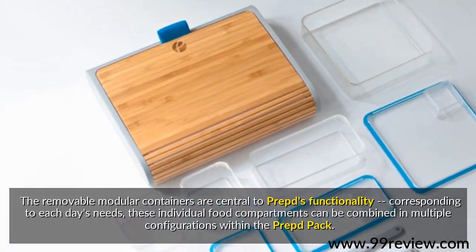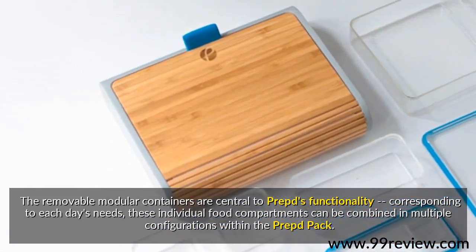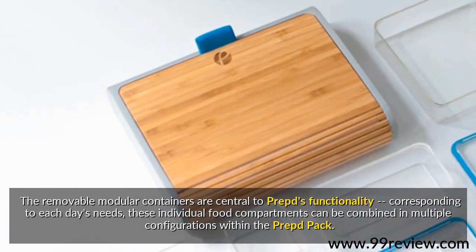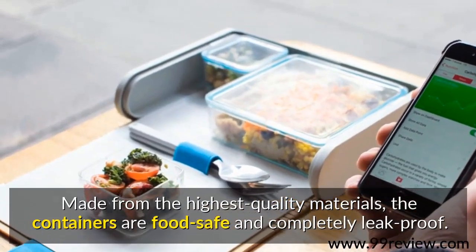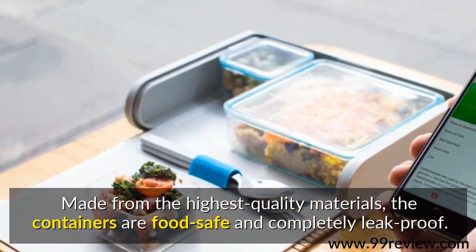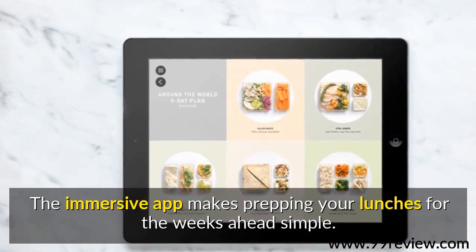Corresponding to each day's needs, these individual food compartments can be combined in multiple configurations within the Prepped Pack. Made from the highest quality materials, the containers are food-safe and completely leak-proof. The immersive app makes prepping your lunches for the weeks ahead simple.